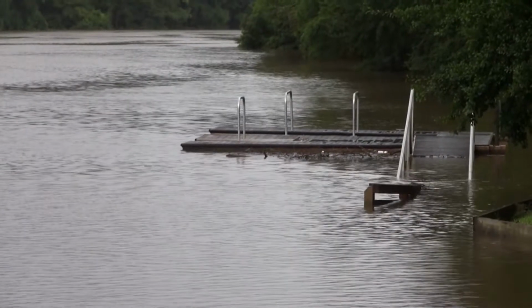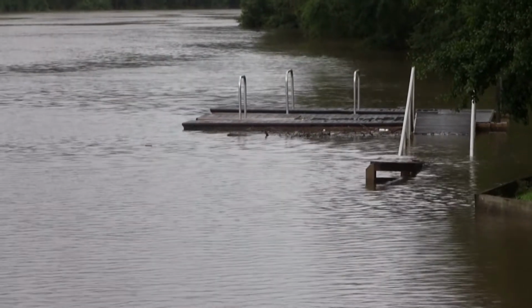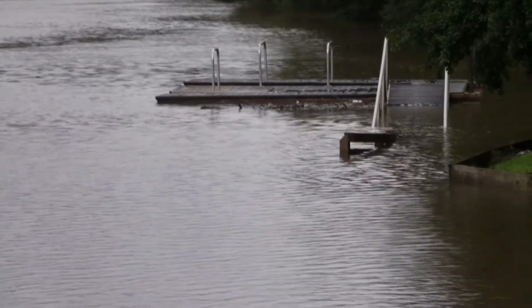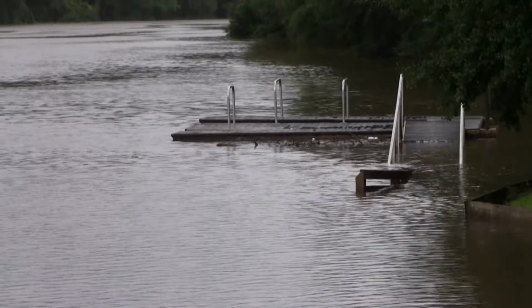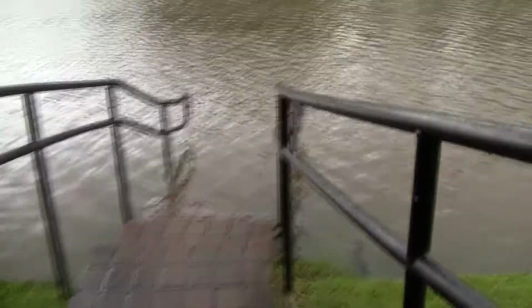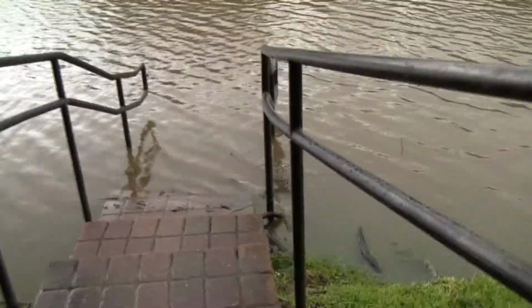That floating dock is actually the second one, because during the Great Flood 3 years ago, the dock actually lifted up over the anchor point and went away, just disappeared. And you can see here, I went all the way down here yesterday.